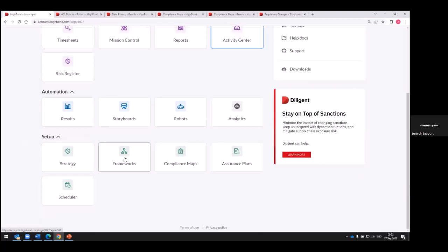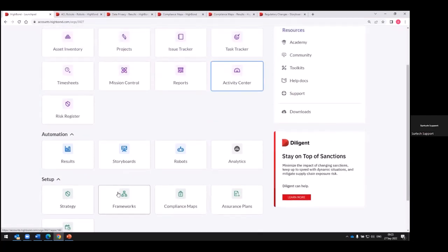And the reason we do that is we populate everything in the framework, then we start drawing data out of your framework into those different assurance projects that sit in the projects app. The reason for that is we avoid the duplication of effort or having to recapture risks and controls over and over. There's also a compliance maps function, and this is the storage area for your entire regulatory universe.